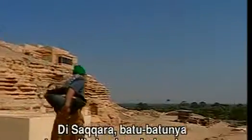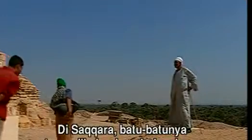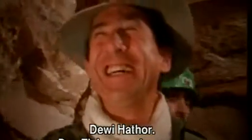At Saqqara, the rocks continue to stream out of the tomb, and Zahi's team has made a new discovery. Just behind the small carving of Ramses, and attached to it, they find another statue. Towering above the tiny pharaoh is the life-size head of a cow, the goddess Hathor. And Zahi couldn't be more delighted.